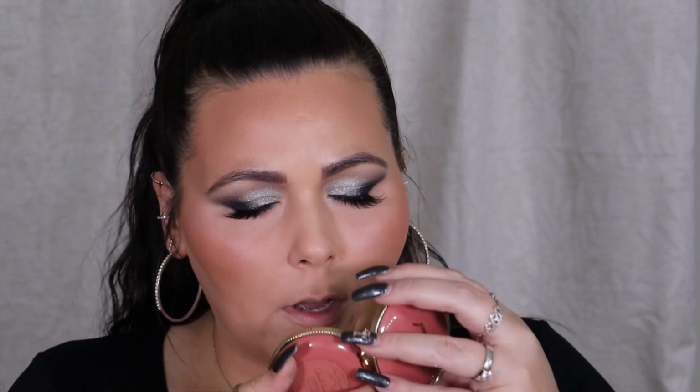And for blush, I got a Too Faced blush. It's the Cloud Crush, and this is the Blurring Blush in Velvet Crush. I just thought that was the prettiest shade. Now, this doesn't smell like chocolate, but it does have a really good smell to it. I'm just gonna go in and pick up a little and put it on.